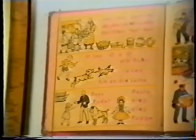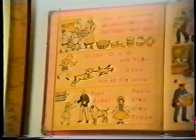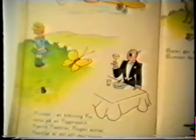Here's a box showing what we call ABC books, and here's a political one from Germany from the 1930s, and another Swedish one from the same period. This case shows all kinds of spinning tops. The horse on top is quite early, dating about 1830, 1840s.